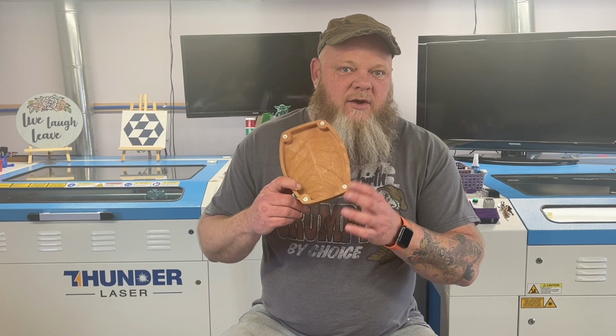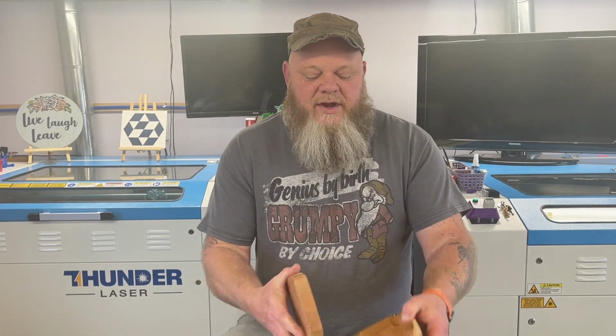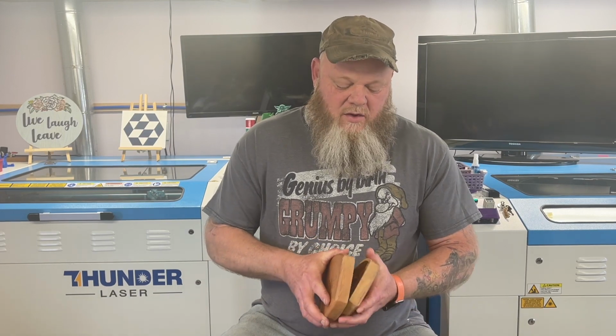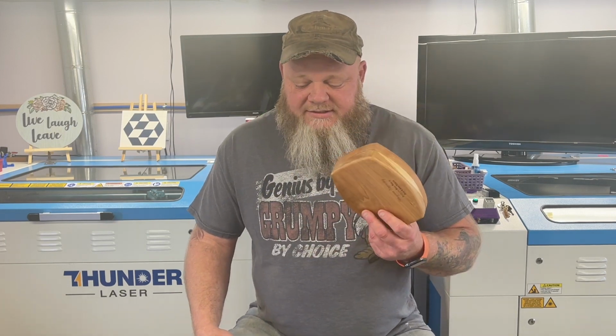There are screws that go into the magnets. And then we offer engraving on these boxes for this specific client. So we're going to take this into account. Now, let's break everything down.